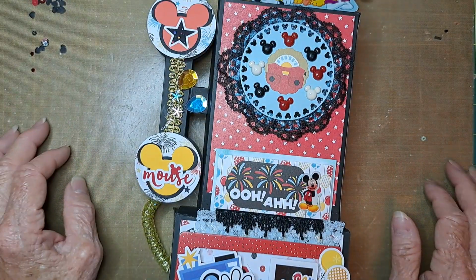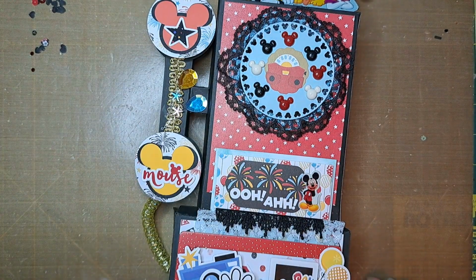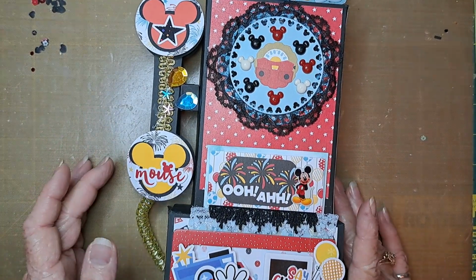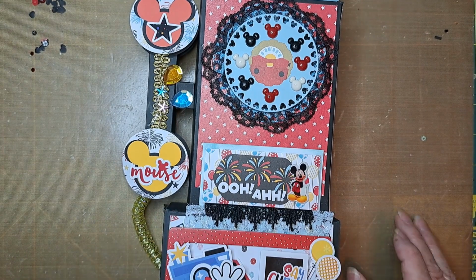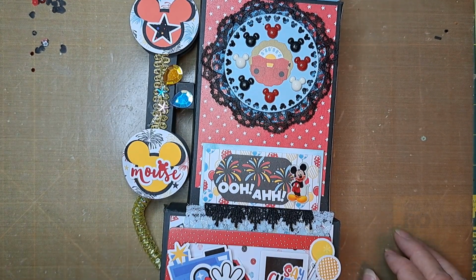So thank you so much for joining the swap and coming to see what she made. And this is just outstanding. I just think this is the cat's meow. So after the mouse's meow? No, I don't know. It's late.